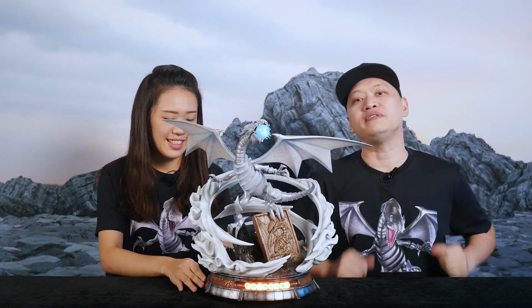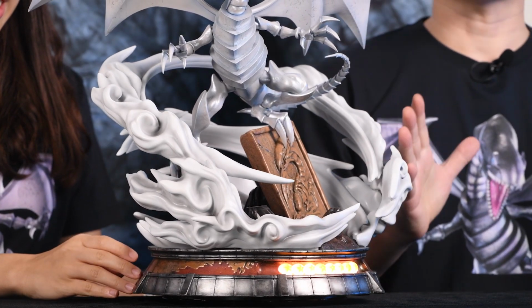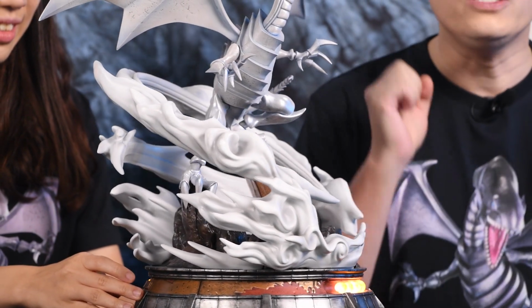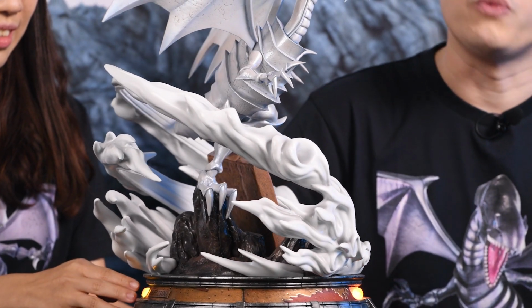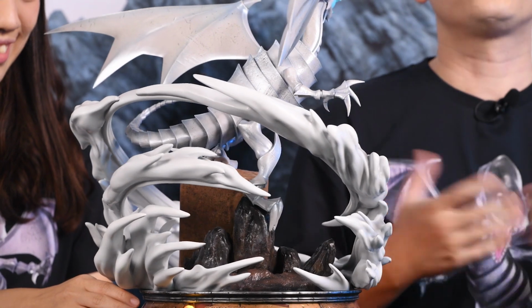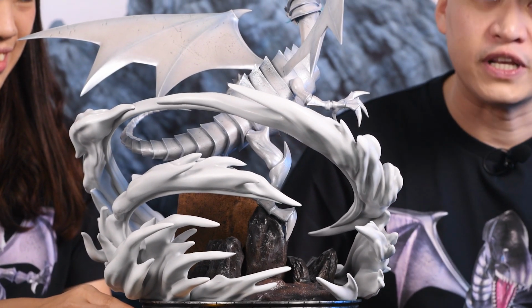Boom! This is crazy. The dragon has gotten even more gigantic. What's going on? For the first time ever, we are releasing a definitive edition of one of our PVC statues. There were so many elements that we wanted to include for hardcore Yu-Gi-Oh fans, we knew we could never include them all in the retail version that had to stay at a specific price point. And so we created this definitive edition with many more features.